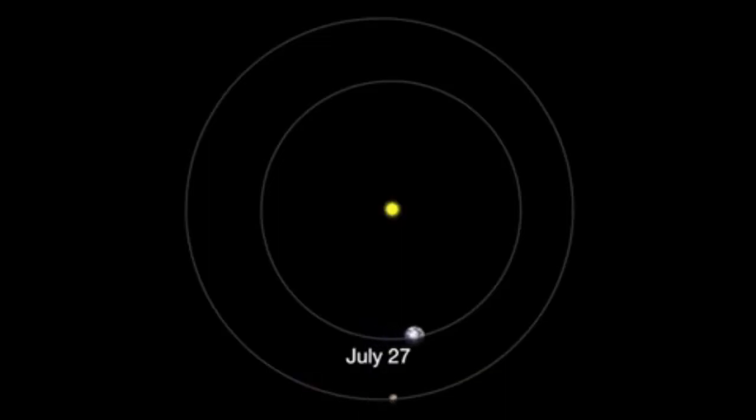The red planet Mars is nearing opposition, the point in its orbit where it's on the direct opposite side of the Earth to the Sun. Opposition will occur on Friday, July the 27th. It happens every 2 years. The orbital mechanics of all this are quite fascinating.